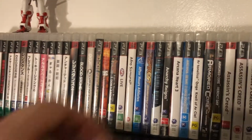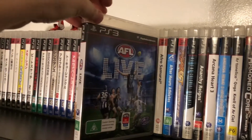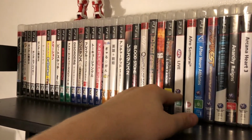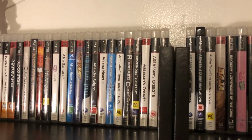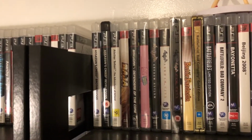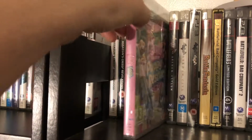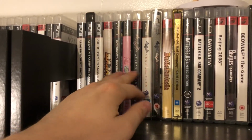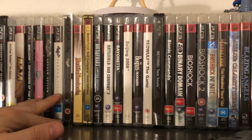And then we have AFL Live, which is an Australian exclusive, and there's two titles of that one there if anyone overseas is trying to get a full PS3 set. And then we continue over here. We've got this one here, which is quite a harder one to get. This is Barbie Puppy Rescue. This one I've got is sealed. A few of the Batman games there, a bit of Battlefield.